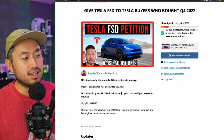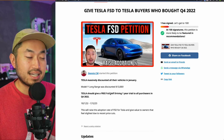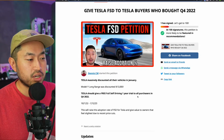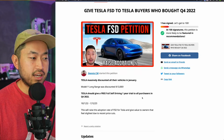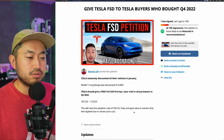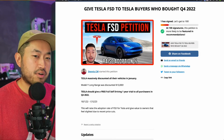And this is my pitch. Tesla massively discounted all vehicles in January. Model Y Long Range was discounted $13,000. Tesla should give a free full self-driving 1-year trial to all purchases in Q4 of 2022. The date range I put was October through January 12th. The reason is that this will raise the adoption rate for full self-driving for Tesla and give value to owners that feel slighted due to recent price cuts.